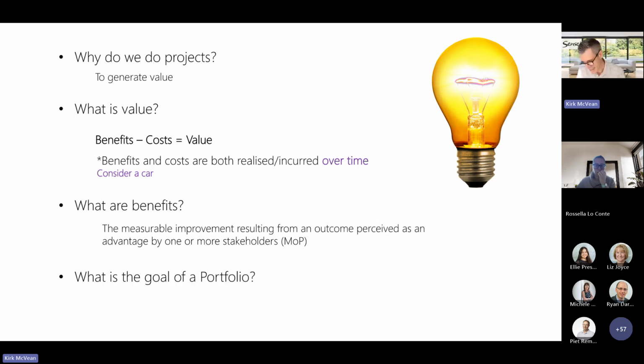So then if we ask, okay, that's great, that's what a project does. What's the goal of a portfolio? I think one of the core goals of a portfolio is to maximize the strategically aligned value that we deliver through all this activity.